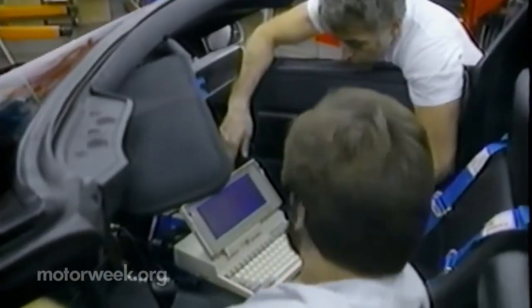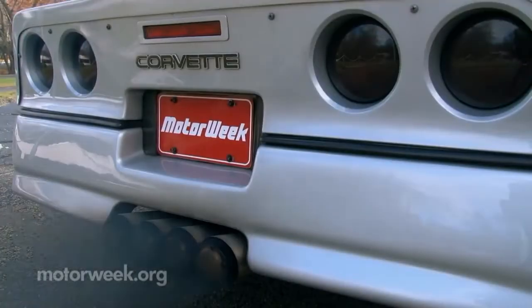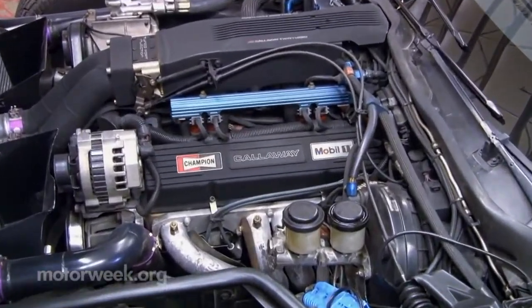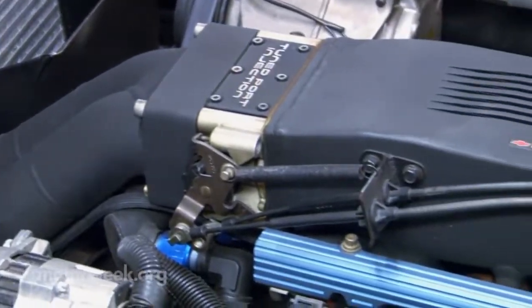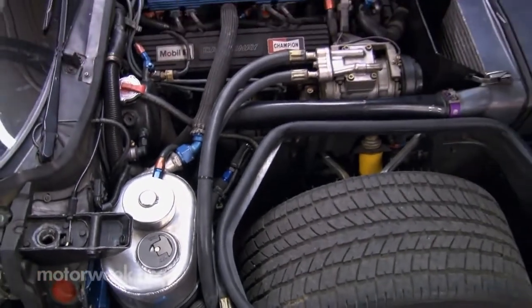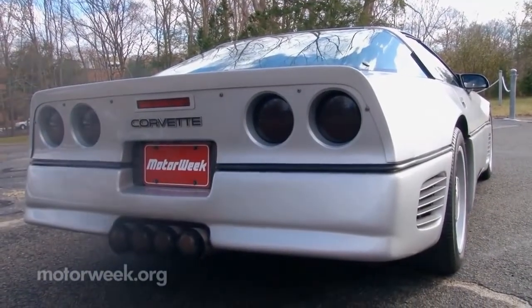The Sledgehammer project was conceived as a rolling laboratory for Callaway to push the upper limits of making power that was both streetable and reliable. Giving this hammer its mighty swing is Chevy's tried-and-true 350 small block V8, custom assembled by Callaway from hand-picked components and given an adrenaline shot of twin turbos, spooling up to 22 pounds of boost. The power numbers are staggering even by today's standards. 898 horsepower at 6,200 RPM and 772 pound-feet of torque.